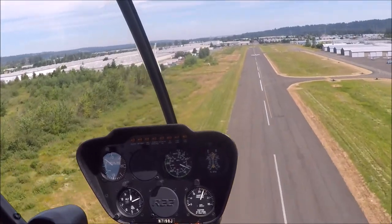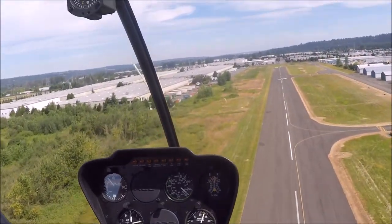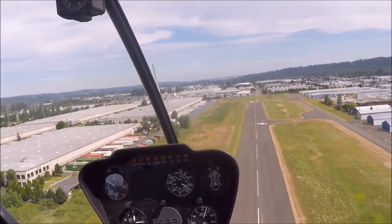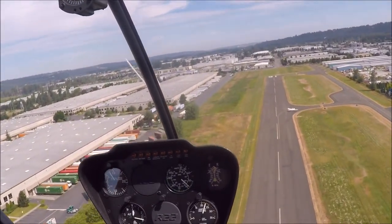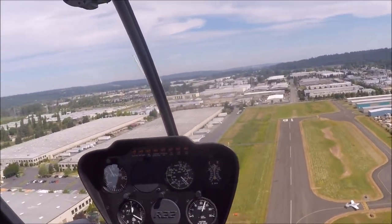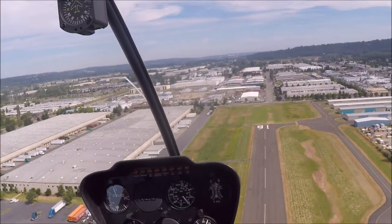Just kind of head off down that way. So we definitely don't want to overfly him. Yeah, he'll be out of the way. But if he weren't, we'd just go off towards the left. Veer off a little bit, yeah. We're a helicopter. We can move. We can do whatever we want. Yep.